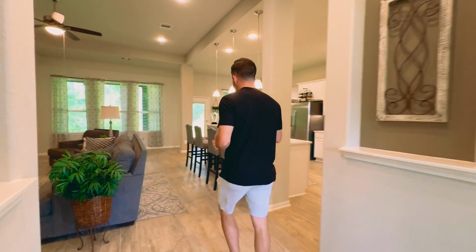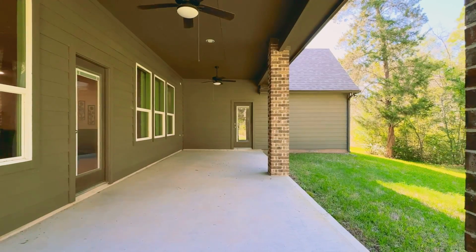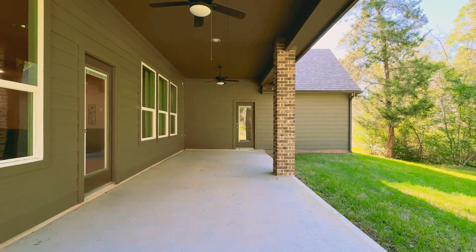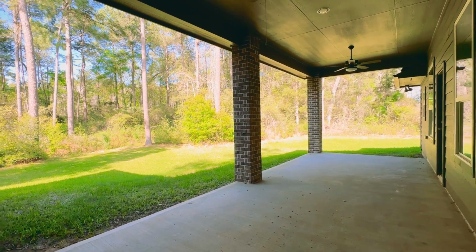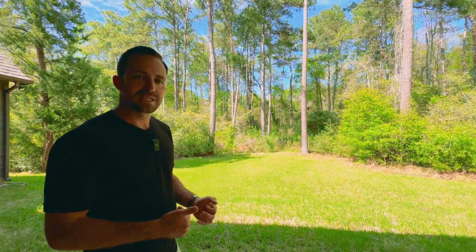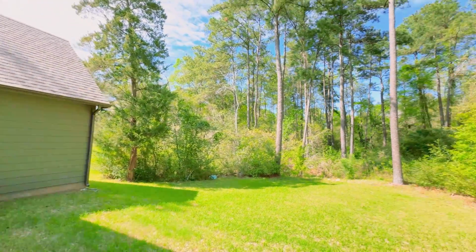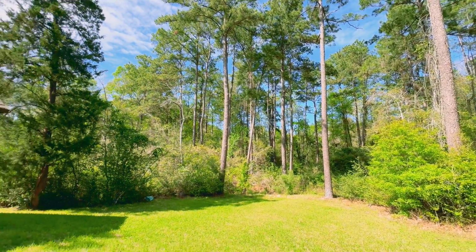But if you come over here to the back of the home, this is really what you're signing up for when you come out this way. You want these massive back patios, and what you really want is you want this view. This is an option for you depending on which lot you select out here. Now, obviously each lot's gonna be unique, but just look at the size of some of these pine trees and you can really get a feel for the peace and quiet that you can get when you're out here. You're not in the hustle and bustle, there's no road noise. It's nice and quiet, it really is.